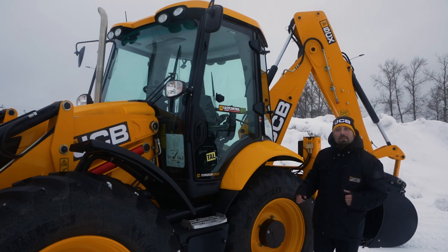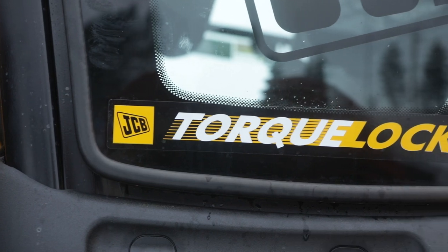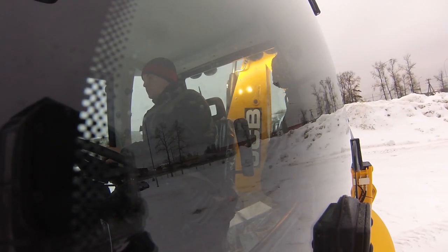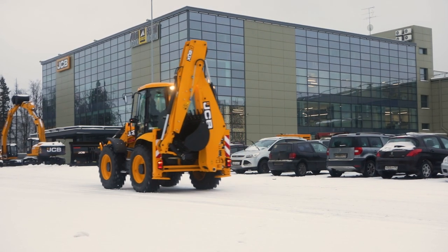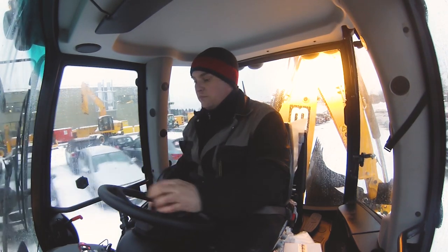All 5CX backhoe loaders in the basic version are equipped with the TorqueLock system. It's a torque converter locking system. To put it simply, it is a rigid engagement of engine and gearbox, which allows you to save fuel, up to 25%, when the machine runs long distances.